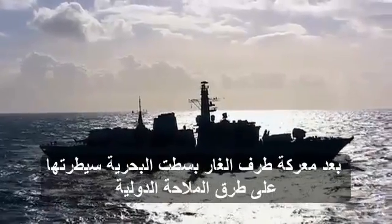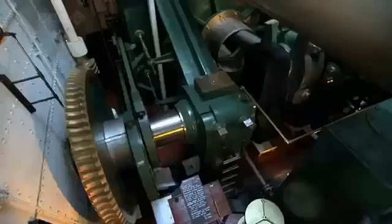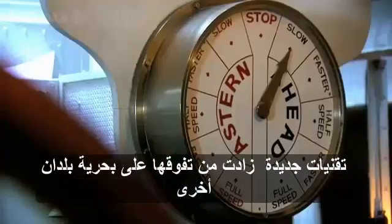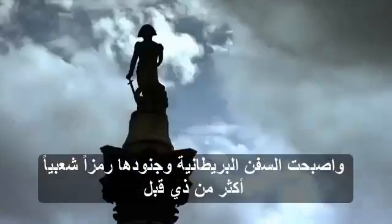After Trafalgar, the Navy took control of the world's sea lanes, driving Britain's pursuit of trade and empire. New technologies extended its lead over other navies. And more than ever, British ships and sailors were the symbols of the nation.